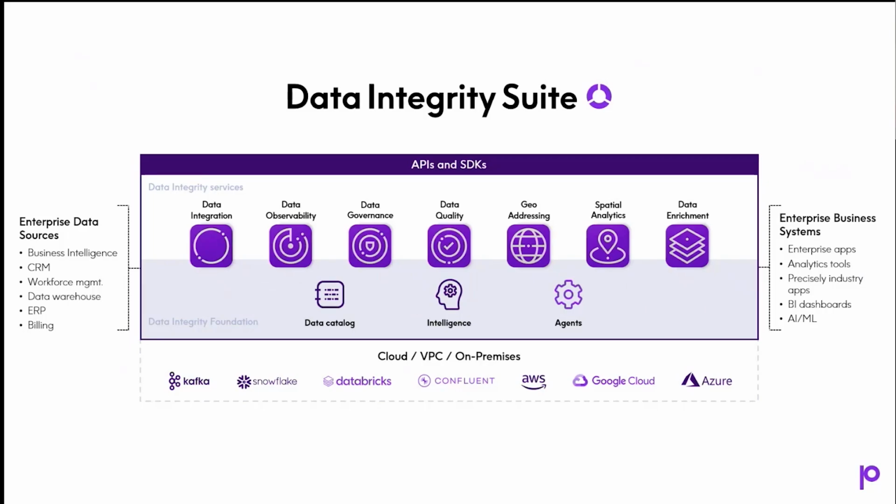Now, data integration is used to break down silos by quickly building data pipelines. Data observability proactively uncovers data anomalies and acts before they become costly downstream issues. Data governance manages data policy and processes with greater insight into your data's meaning, lineage, and impact. Now, data quality ensures data delivery that's accurate, consistent, and fit for purpose across operational and analytical systems.